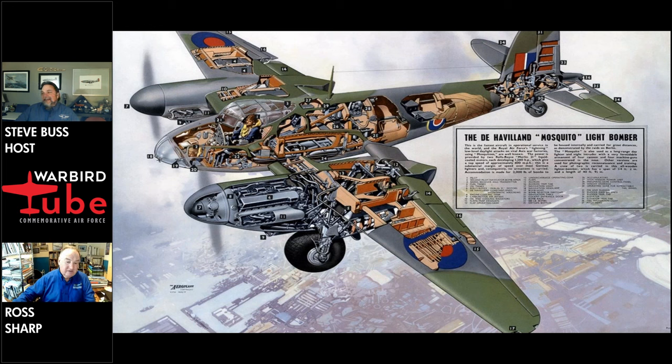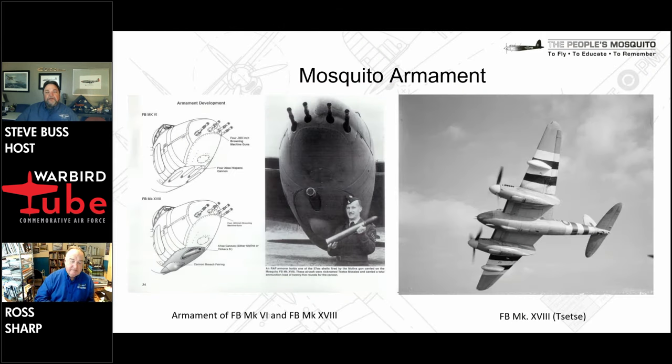Indeed. Now, as you mentioned, the Mosquito would not have conventional gunners, turrets, that sort of thing. Its speed was its main weapon, but it also did carry some armament as well. Oh goodness, yes, and an ever increasing load actually.